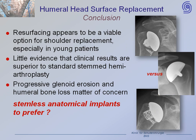So coming now to the conclusion, we are not really disappointed with the results of resurfacement, but now we know the limits, and I feel it is an option. But it may happen that in future people will use, instead of the resurfacement of the head, the so-called stemless implants, in case that they provide similar or better results. Thank you very much indeed.